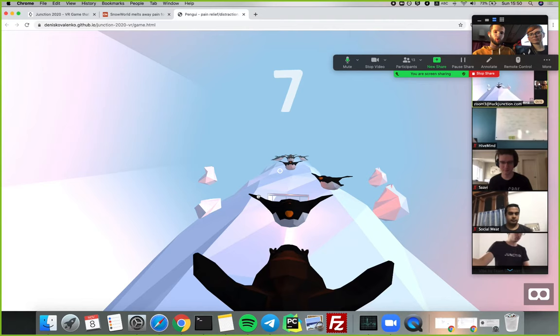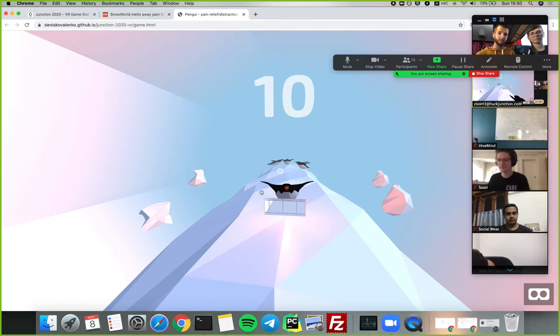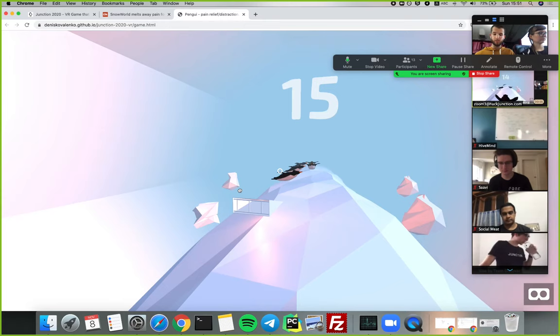So it's a very cool experience. I totally suggest you try it out. You can see the URL. You can check it out yourself. And the colors here actually have a meaning. Research was showing that an icy, coldish environment helps to dull the pain, and especially for burn victims. So this is what Pingu is doing.